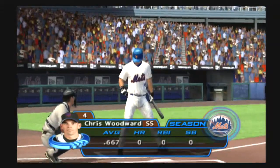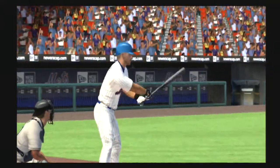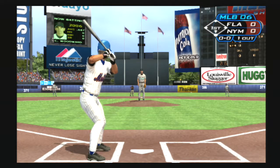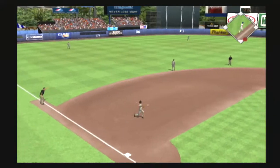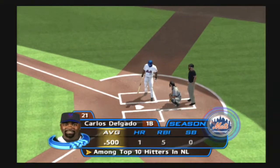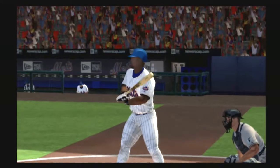Chris Woodward will step in now. Chris Woodward. Here's the first pitch to him. Hard hit to third. Throw to Jacobs is in time, and that's out number 2. Carlos Delgado will step in, and you see where he enters play in the National League batting race.